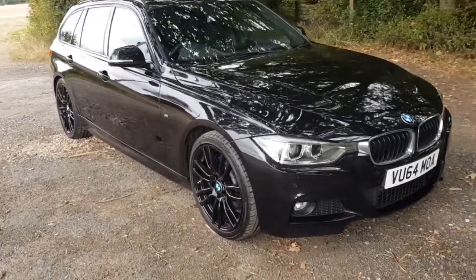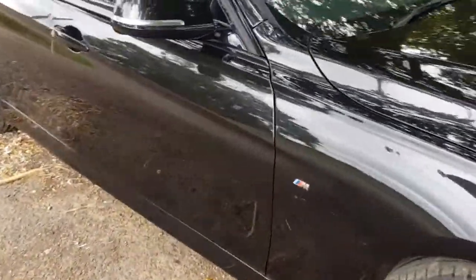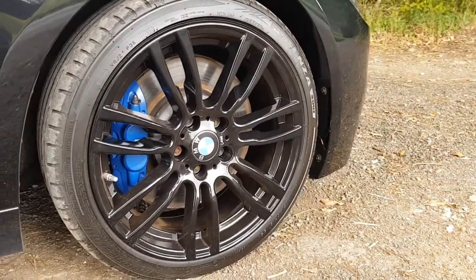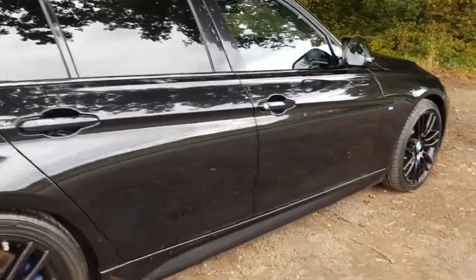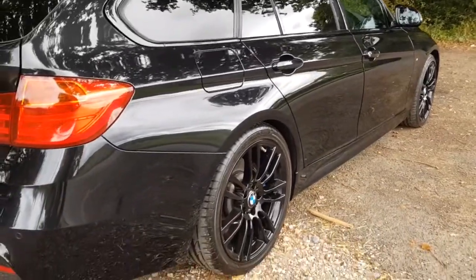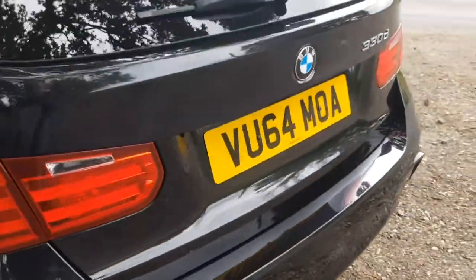Just walking around on the outside of the car, very little in terms of things to point out to you in terms of wear. I've just had the alloy wheels completely acid dipped, powder coated and then painted in this high gloss black. Looks absolutely stunning against the black paintwork. The bodywork itself is completely free of any marks or dents, absolutely beautiful condition, even around at the back bumper where you'd often normally get small loading scratches. Absolutely nothing here to point out at all.